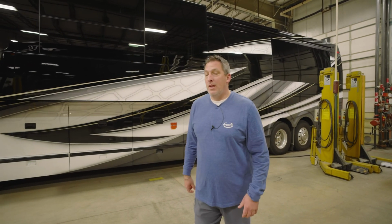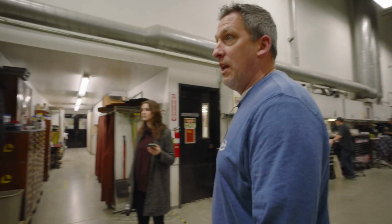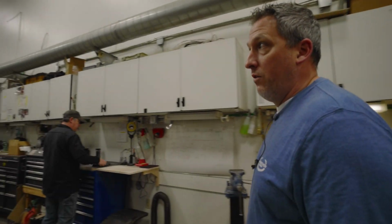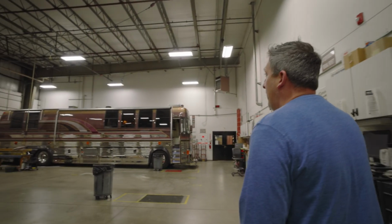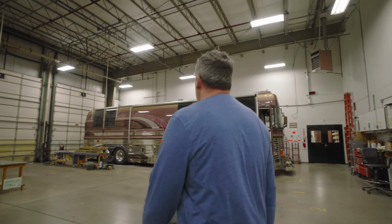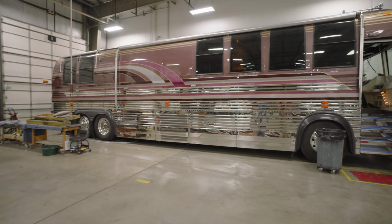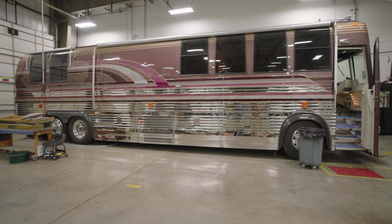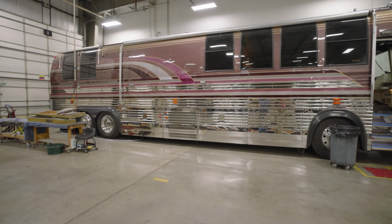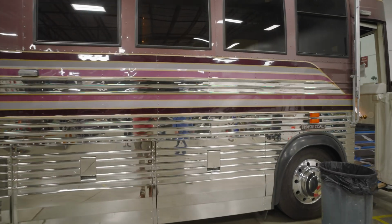I love going down to the paint department because there's always something going on. And to be able to see an X3 getting ready to paint, where we paint over all the stainless, that's pretty darn cool. Take a look at this. Abigail just said this is fun, and she's exactly right. Is it magenta? But what stands out to me is look at how this paint job has held up. The stainless looks beautiful. It's definitely been polished lately.